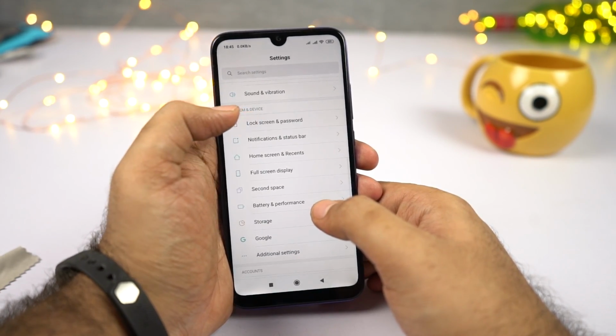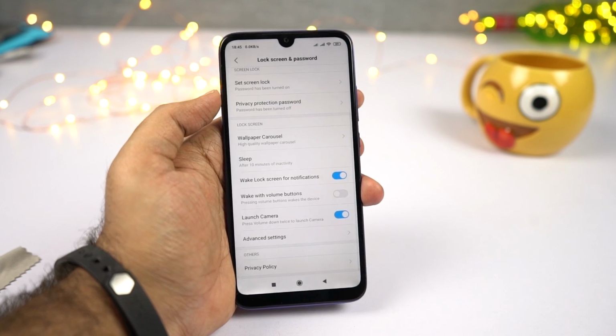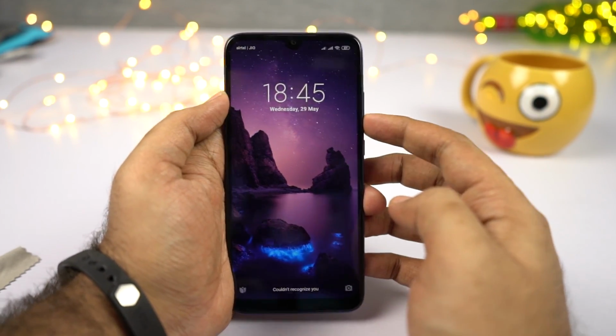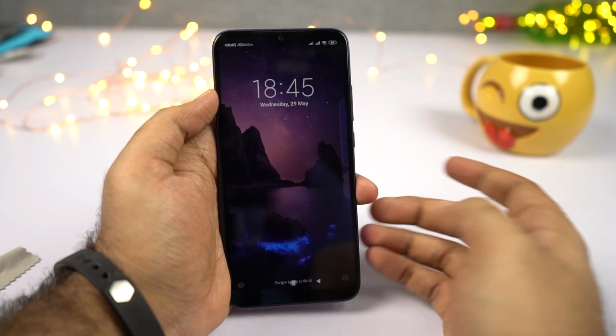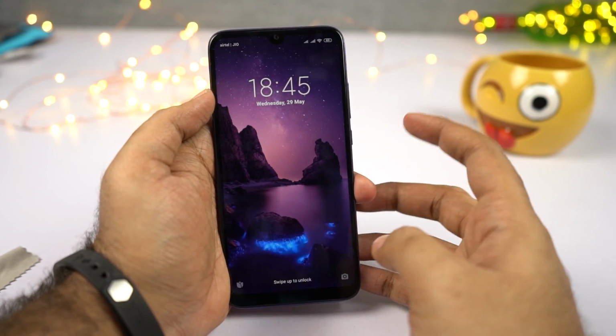Another way to open the camera application is from the lock screen. Once you enable this feature from lock screen settings, on your lock screen you can press the volume down button twice to quickly open the camera application. Well, that's a feature and it works, but personally I still like to use the power button.